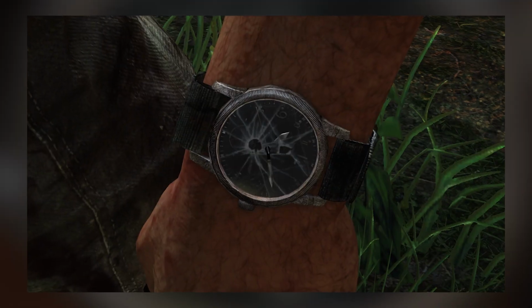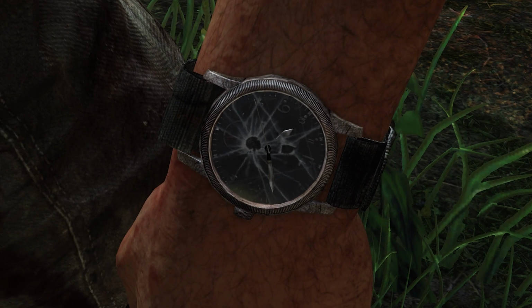Something you may have forgotten unless you replayed the first game recently is that this is the same watch that Joel's daughter Sarah gives to him for his birthday that he forgot about. Meaning this object should hold a ton of emotional weight for diehard fans of the games.